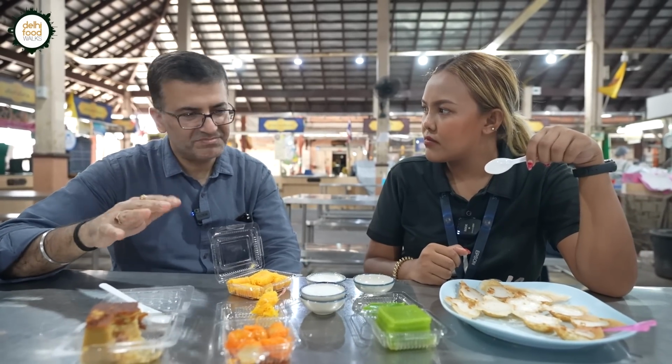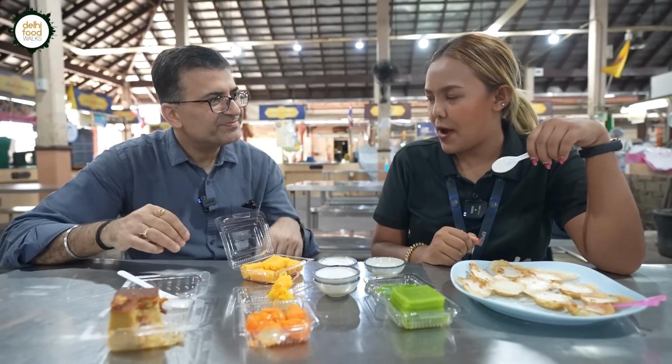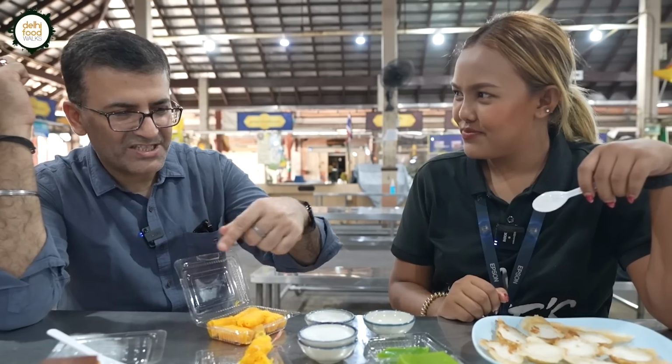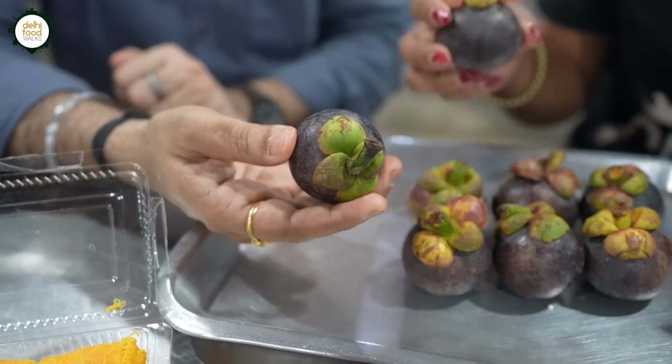But again, mildly sweet. What I like most about Thai desserts is that they're not overly sweet. It's all about balancing the flavors, as we were talking about earlier. The sweetness is balanced with salty flavors, and then you have textural contrast. If you ask me, out of all of them, this is the best. Yeah, we're going to have the mangosteen.